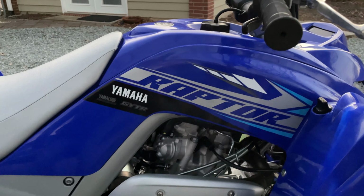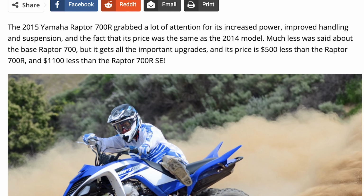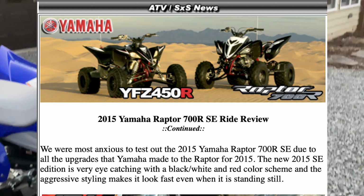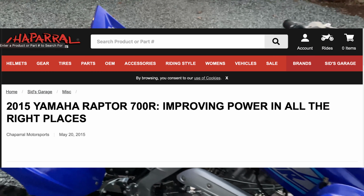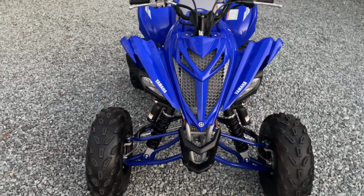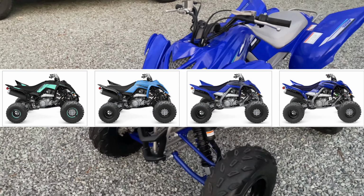That also ties into reason number 4, especially on the Raptor. There haven't been any major changes since 2015. I'm sure there'll be comments disagreeing, but it's true. You can Google it and read the magazines, but in 2015 they made the most significant updates around the motor and suspension, and since then it's pretty much been cosmetic. If there's a specific color scheme you like, then yeah, you may have to buy a new one.